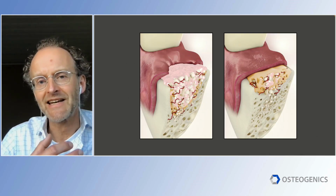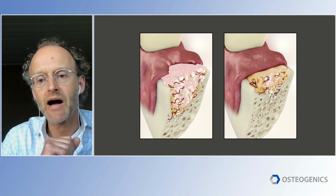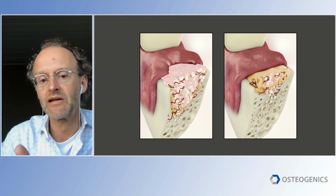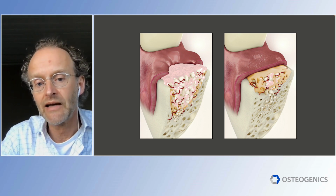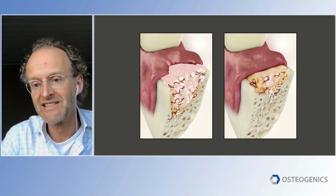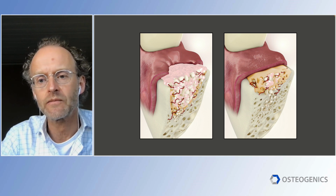When we applied this technique, we saw a very positive effect on the amount of keratinized tissue, because on the left you see the image when you just take out the membrane. The osteoid matrix you will see, and then we know the epithelialization will go on, and because the edges are keratinized tissue, it will increase the keratinized tissue.